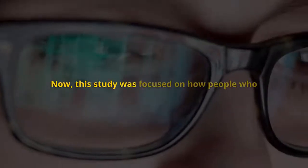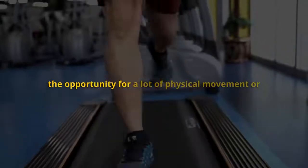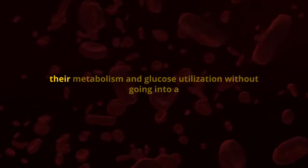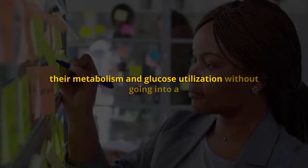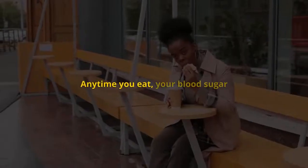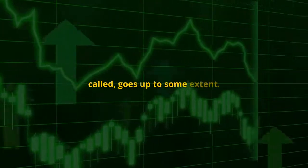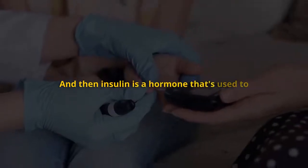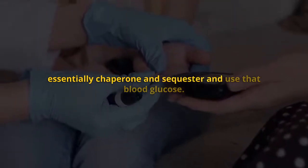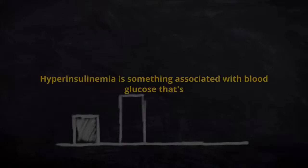Now, this study was focused on how people who sit a lot of the day and don't have the opportunity for a lot of physical movement, or maybe who don't even exercise at all, can improve their metabolism and glucose utilization. Without going into a deep dive about glucose utilization, anytime you eat, your blood sugar goes up to some extent. So your blood glucose, as it's called, goes up. And then insulin is a hormone that's used to essentially chaperone and sequester and use that blood glucose. Basically, you don't want blood glucose to go too high.